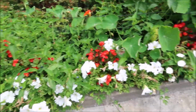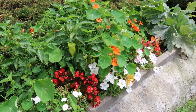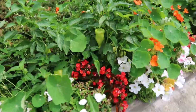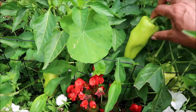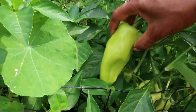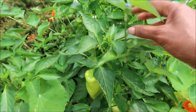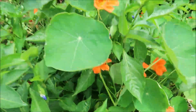Over in this section here, the nasturtiums have found their place and are adding a lot of color to this side of the garden or the front yard. But I was able to provide for these peppers a little trellis, a little support. And so now they are really fruiting up here. And there are a lot of peppers here growing. And I like the fact that they're upright so that they're not on the ground, and I'll be able to eat them.